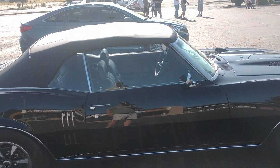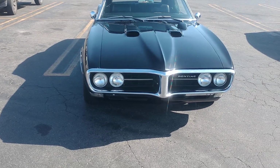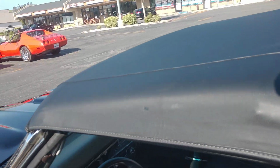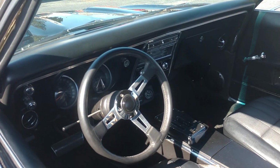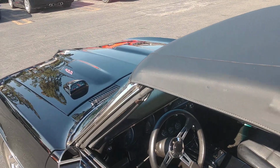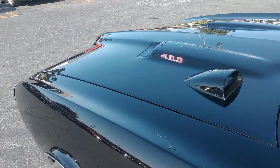Beautiful car. Nice. They had like a his and hers on it. Yeah, I guess they did. His and hers shifter right there. I'll be damned. How rare is that? Wow, clean build. Looks like a fresh build too. Yep, smell the paint.